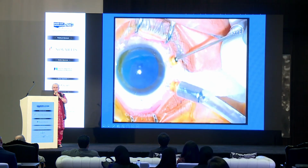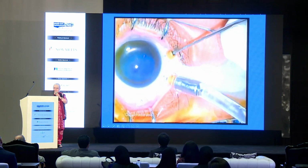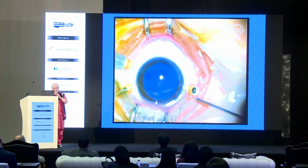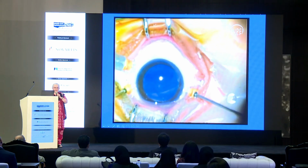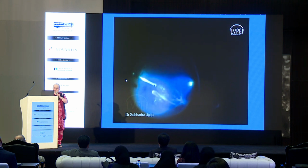You can use a biome, you can use a contact lens. I am using a wide field contact lens for my surgeries. You see a cotton wick has been placed in the fornix. This is a very essential part of the surgery. It should be very thin. If it is thick, it will swell up and push that cannula out. It should be thin so that it drains away all the water.